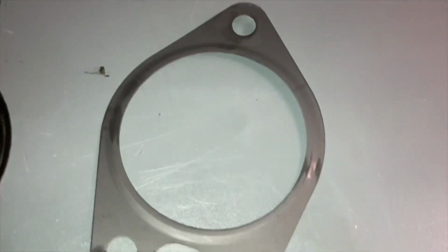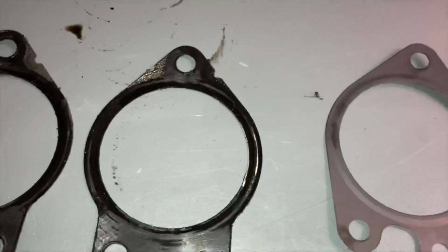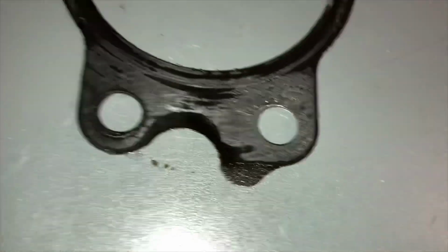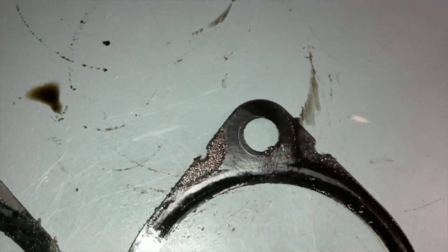This is the genuine gasket, what it looks like, with a few greasy fingerprints on it. Don't worry about that, we'll clean it up again. We're just doing a bit of a comparison. The other one must be aftermarket, I haven't seen these before. See, they've got little tabs on them, and at this end they've got some little cutouts in them.